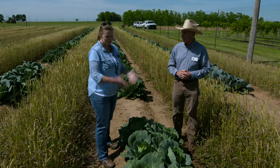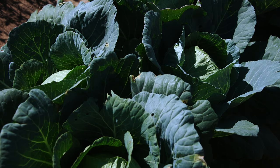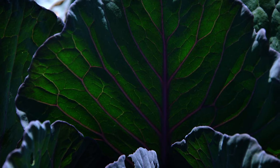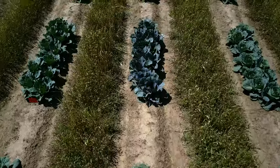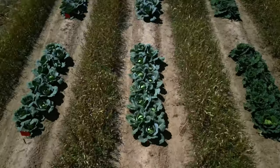So temperatures are warming up. They're starting to head out a little bit. What will you do to trial them at that point? Well, we're right at the beginning of the harvest season because these varieties vary from about 80 days to 100 and some day cabbage. And so the earlier ones will probably be harvested next week.